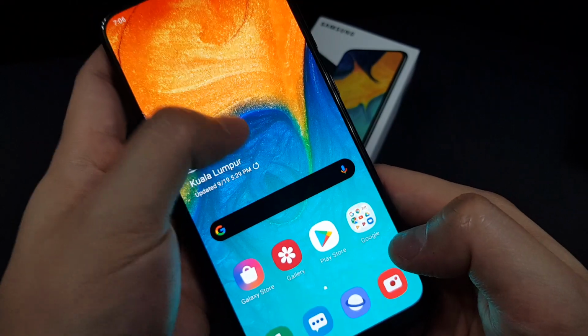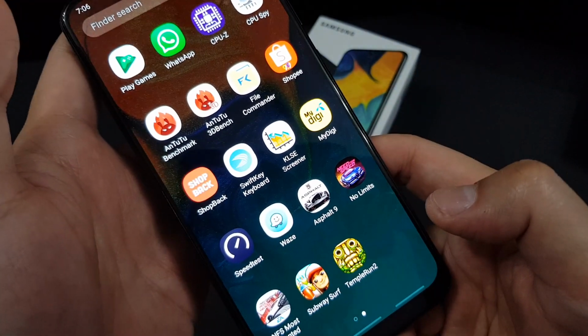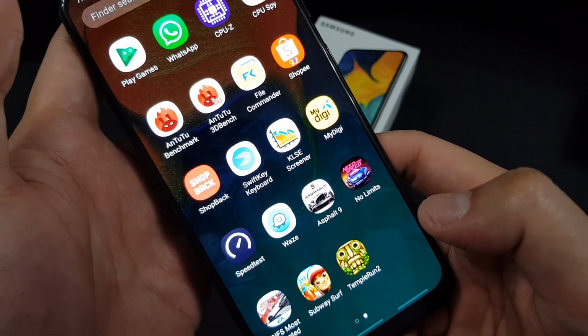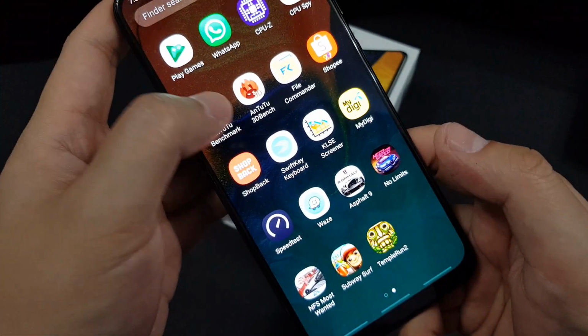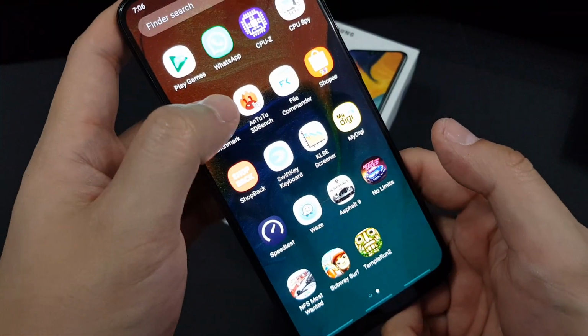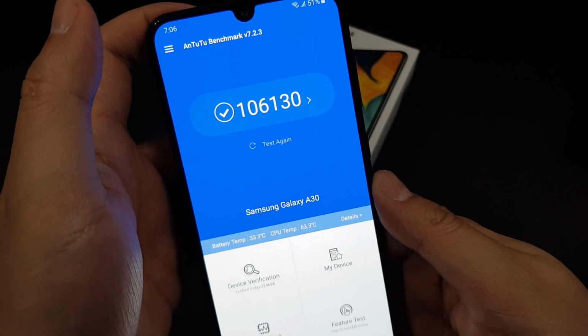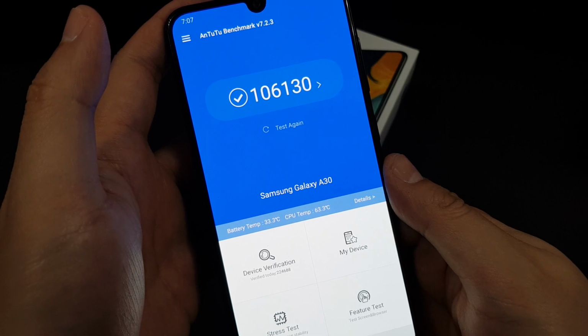You guys might face some issues while playing PUBG, for example. Maybe you can set it to the moderate setting. Just a heads up. Before I end this video, let me show you the AnTuTu benchmark score. Yeah, so it's at 106K. Not too bad, but it can be better.